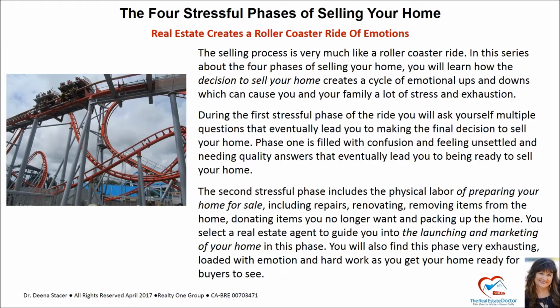Phase 1 is filled with confusion and feeling unsettled and needing quality answers that eventually lead you to being ready to sell your home. The second stressful phase includes the physical labor of preparing your home for sale, including repairs, renovating, removing items from the home, donating items you no longer want, and packing up the home. You select a real estate agent to guide you into the launching and marketing of your home in this phase. You will also find this phase very exhausting, loaded with emotion and hard work as you get your home ready for buyers to see.